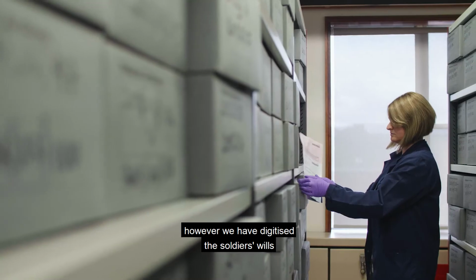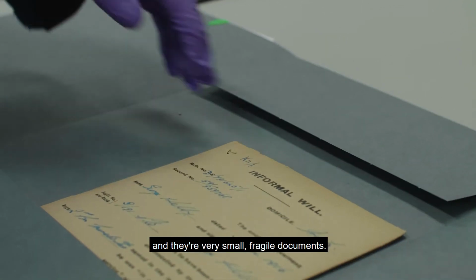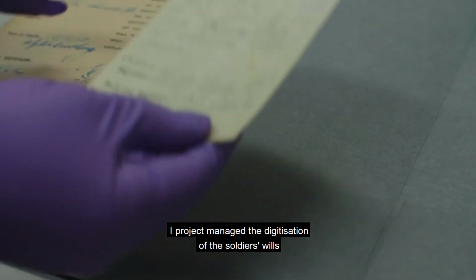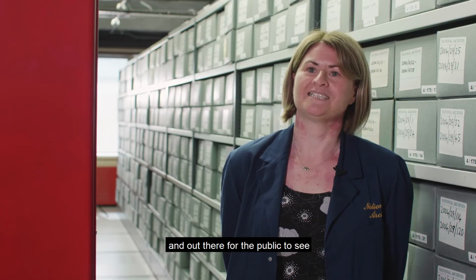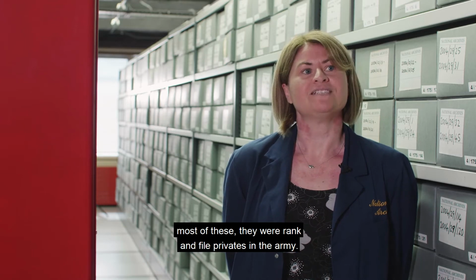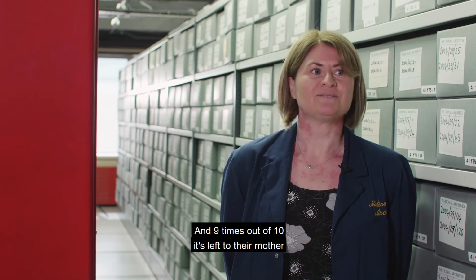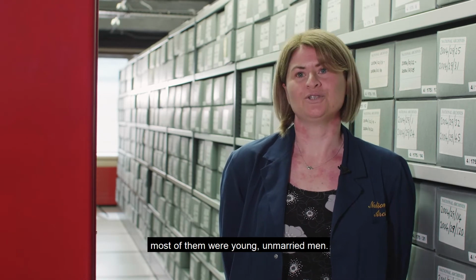However, we have digitised the soldiers' wills from the First World War, and there's over 9,000 of those records. And they're very small, fragile documents. And we knew that they would be very popular, obviously, when the centenary of the First World War was coming up. I project managed the digitisation of the soldiers' wills, and to see all of them up there and out there for the public to see these wonderful collections, which are sometimes very sad because most of these were rank and file privates in the army, so they had their pay and their army pay, and that's all they had. And nine times out of ten it's left to their mother or their sister or their father, because obviously most of them were young unmarried men.